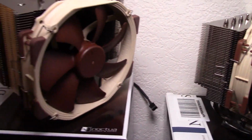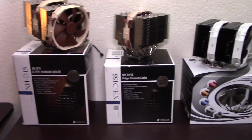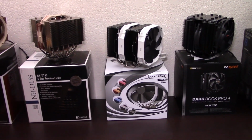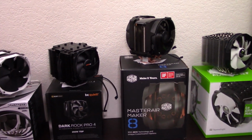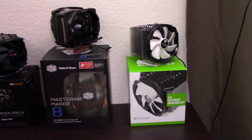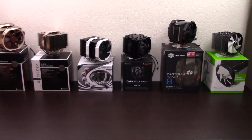Today's contestants are the Noctua NH-D15, the Noctua NH-D15S, the Phanteks PHTC14PE, the Be Quiet Dark Rock Pro 4, the Cooler Master Master Air Maker 8, and the Thermalright Legrand Macho RT. Out of all these titans, who will win? Let's test them out and see.